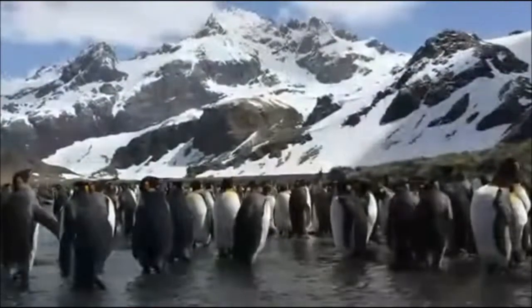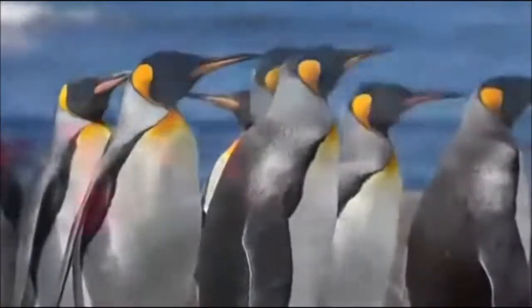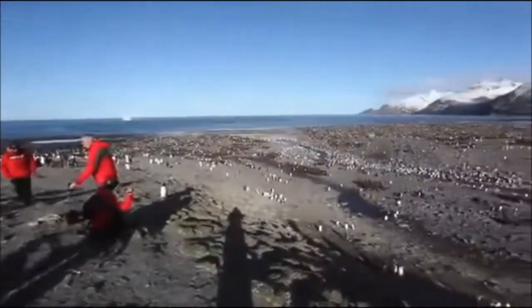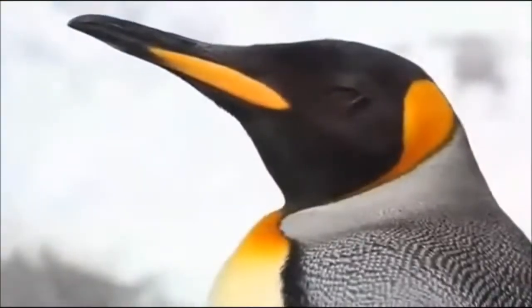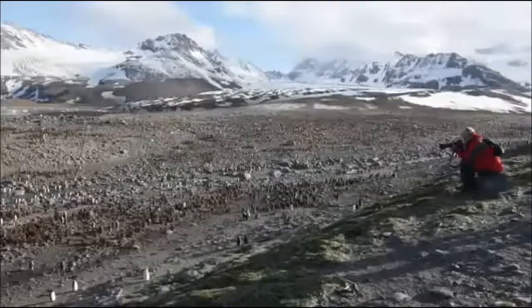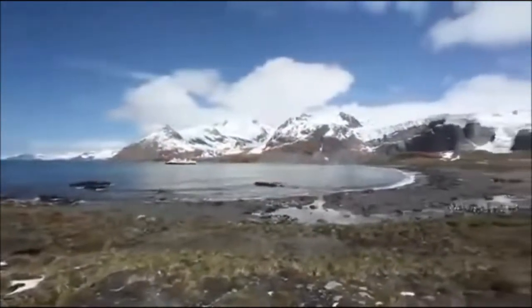Intermingled with these are tens of thousands of large, colorful king penguins and their chicks, forming colonies that extend as far as your eye can see. It is such a privilege just to stand in the middle of all this action and watch it unfold all around you. It is truly an incredible experience and one that cannot be missed. So come with us on the Prince Albert II and discover it for yourself.